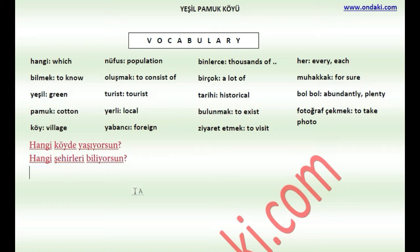Okay. Yeşil is green, cotton is pamuk in Turkish, and village is köy. And as you can see, Yeşil Pamuk Köyü is the name of the book: green, cotton, village. So yeah, it doesn't have a special meaning. I just made it up. Okay, so Yeşil, Pamuk, Köy. Green, Cotton, Village. Yeşil Pamuk Köyü. As a noun compound, it becomes Köyü. Grammatically, we need to change it to Köyü, but just village is köy in Turkish.